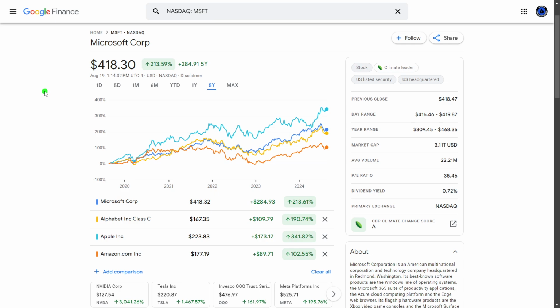But from comparable company, it looks like Google is undervalued to its competitors, so this could be the time to buy.